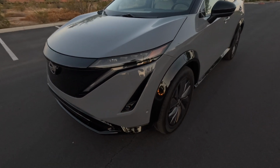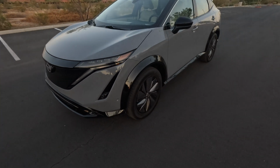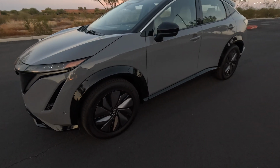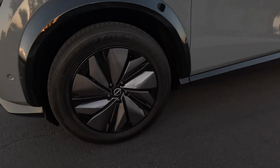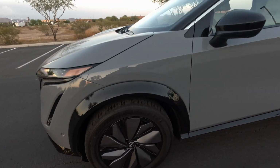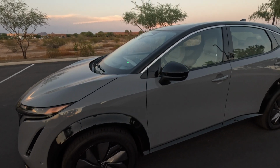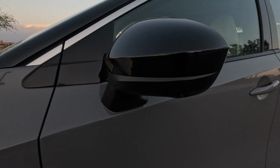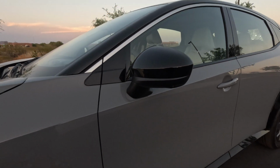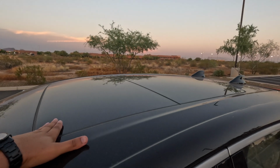I like these vents on the side too, and the parking sensors are kind of hidden in there. The sort of wide body flares look quite sharp. The wheels get these very EV-like aero disc covers, which are supposed to make it more efficient, but we'll leave that up to you if you think that helps a lot. Obviously, every mile counts. You get these power folding mirrors that have cameras in them to help with your visibility and parking.